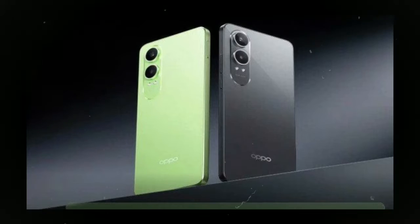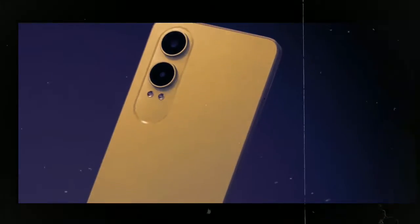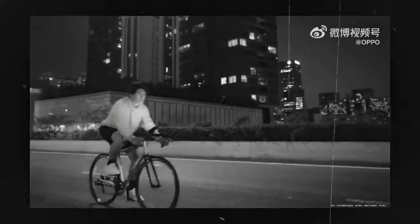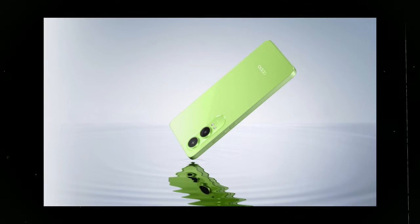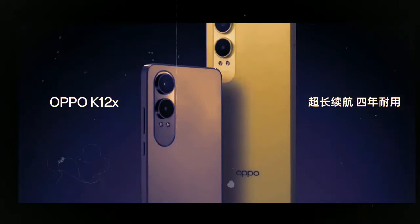The Oppo K12x also comes packed with additional features to enhance your experience. It has an under-display fingerprint sensor for quick and secure unlocking, stereo speakers for immersive audio, and a 3.5mm headphone jack for those who prefer wired audio. Connectivity-wise, it supports 5G, dual-band Wi-Fi, Bluetooth, and multiple positioning systems including GPS and GLONASS. It's also running the latest Android 14 with ColorOS 14, providing a smooth and user-friendly interface.